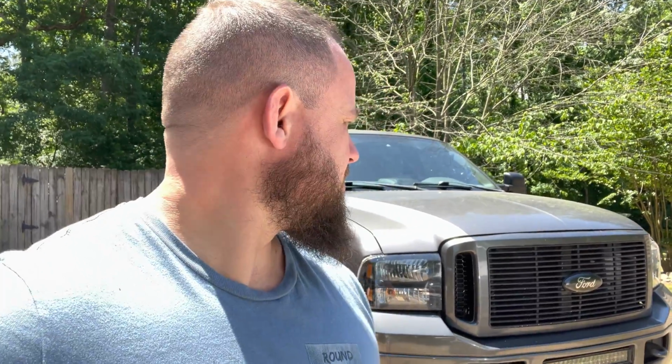So I've decided I'm just gonna do the Allison in it. I'm gonna do the Allison 1000. I've already got one coming. I've already got some parts to do the Allison swap. So that's what's going to happen. So stay tuned for more videos about the Cummins swapped F250, which is now going to be an Allison swap as well.